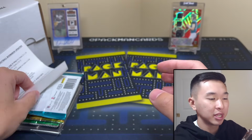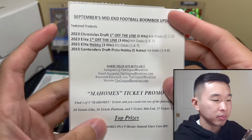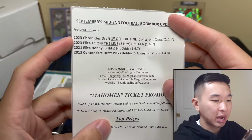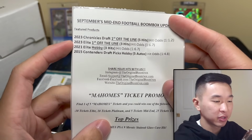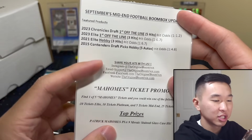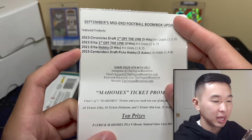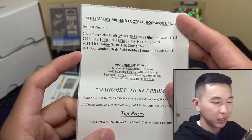Here we go. Mid-end is up first. Let's see what we got. So we have $90 Chronicles Draft first off the line. Okay. Elite first off the line. It's a nice one, kind of risky with so many packs. Elite hobby, no team, unfortunately. And draft picks hobby.